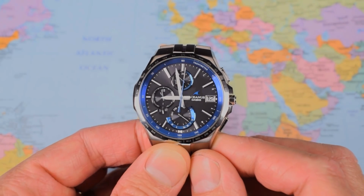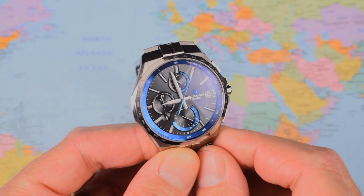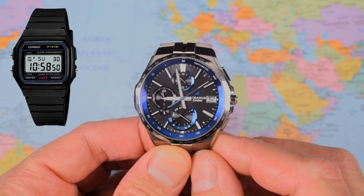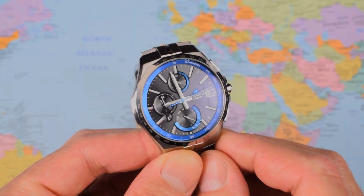That is what a $1,000 Casio watch looks like. You can have this or you can have 100 Casio F91Ws. The choice is yours, or roughly, given today's prices. So what do you get for your money?